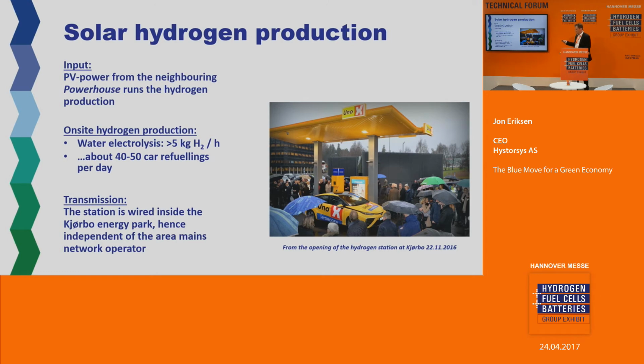So in November last year, this X station was opened in Norway. It's powered by PV panels from a neighboring building. And it's hooked up in a way so that it's inside the energy park where it's located. And in this way, we will get rid of the transmission fee.